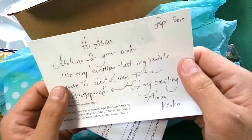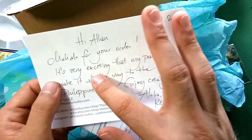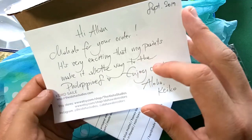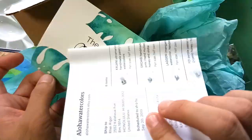Hi, Alan. Put this for your mahalo for your order. It's very exciting that my paints make it all the way to the Philippines. Enjoy creating. Aloha, Kaiko. Oh, she's so sweet. Okay, so this is my receipt.